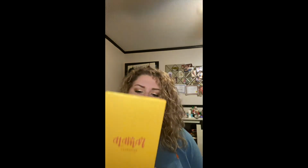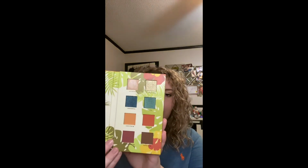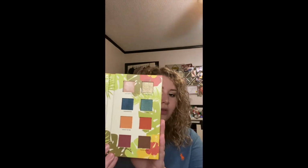So the next one is this Alamar Cosmetics Reina del Caribe eyeshadow palette. Looks like this. They're pretty. I've used these two shimmer shades, as you can see, and I haven't used anything else. Mostly just because I have so many palettes, I forget I have this one. But they're super pretty, super pigmented, just like the first time I swatched them. I'll have to play around with this palette and try it out one day.